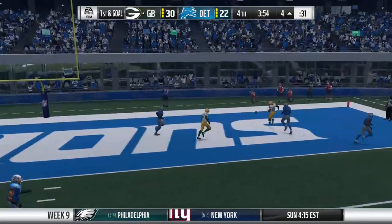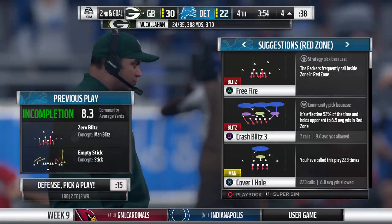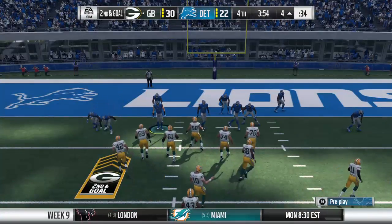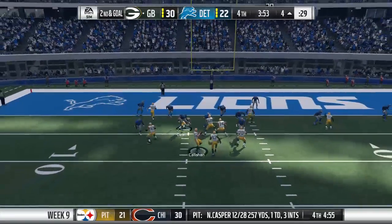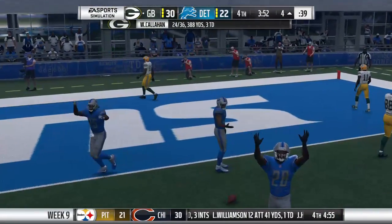Now a shotgun snap as they'll look to throw. Down this close to the goal line, first down. Surprised that wasn't a run? I am, and you know I'm old school. I want to run the ball on first down in this situation because second down, that gives me that option of running play action and maybe throwing it. They'll set up a throw, and that's incomplete.